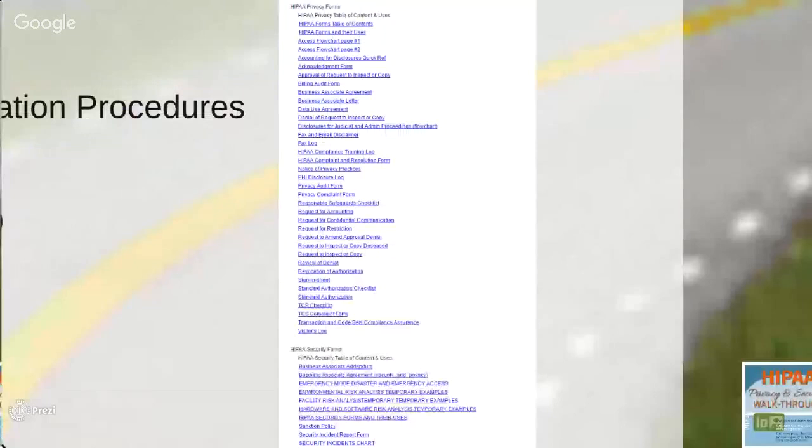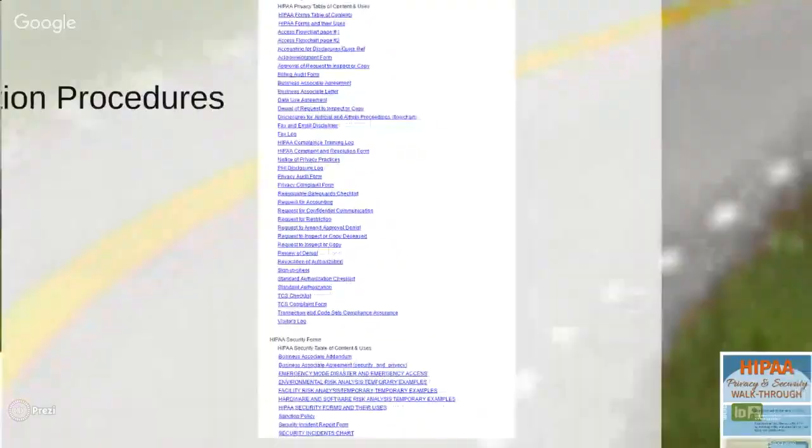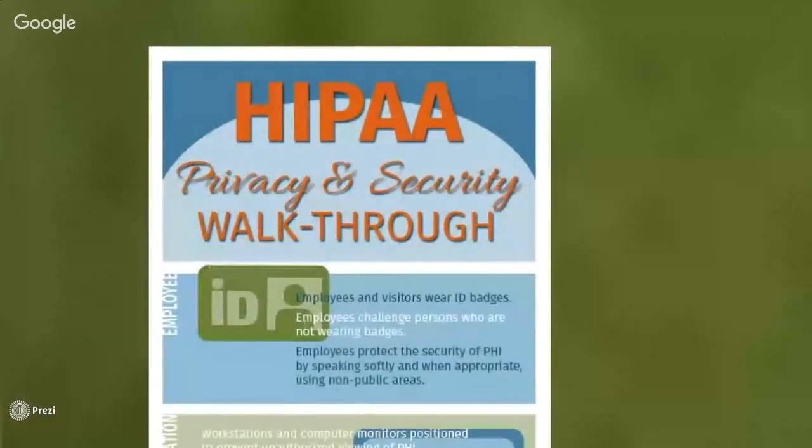So I mentioned a bunch of forms. Here's just a list. I just wanted you to see HIPAA privacy forms on the top and HIPAA security forms. These are the forms that we offer our customers, and these are the forms that on a regular basis should be incorporated. You need to be aware of these forms, because if an auditor comes in, they're going to check dates and documentation. So you've got to have this available. So just a snapshot, a little walkthrough of HIPAA privacy and security.